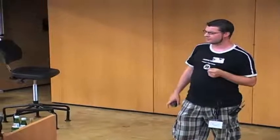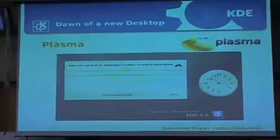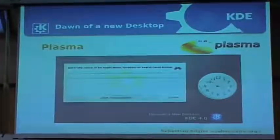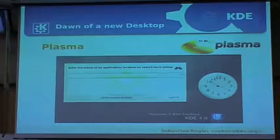This is how some things of Plasma look like. This is all themeable, so this screenshot is moot. I just wanted to show you, we still have this dialog that you see when you press Alt F2, so you can easily run applications. There's a plugin-based system behind that can also use the file system index to find files. Pretty nice, and this nice clock is one of the first, it's actually the first applet.